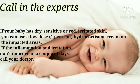If your baby has dry, sensitive or red, irritated skin, you can use a low-dose, 1%, hydrocortisone cream on the impacted areas. If the inflammation and irritation don't improve in a couple of days, call your doctor. Your pediatrician or dermatologist may have a prescription that will do the trick.